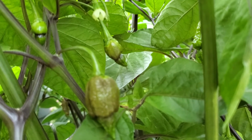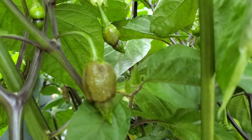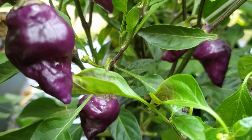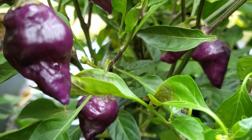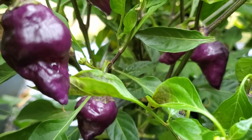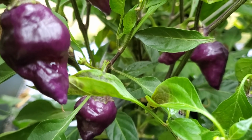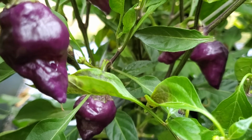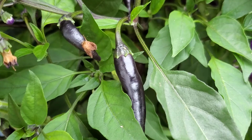This purple Reaper is starting to put on some pods, even though the yellow Reaper beside it has not quite yet. One of the first varieties to set pods was this purple UFO, and you could tell from the color that it's just a beautiful plant to have. It's ornamental as well as edible, and the pods are just normal hot, so they're very nice to eat and sometimes are described as having a light apple flavor to them.